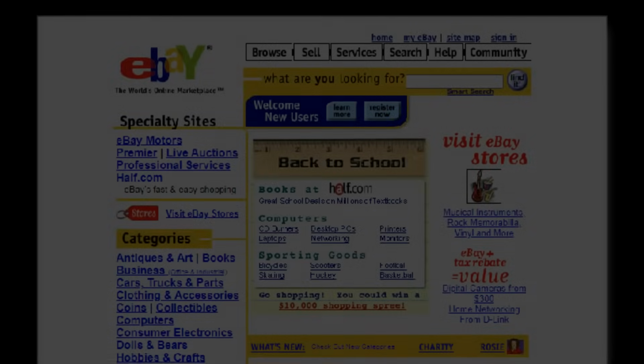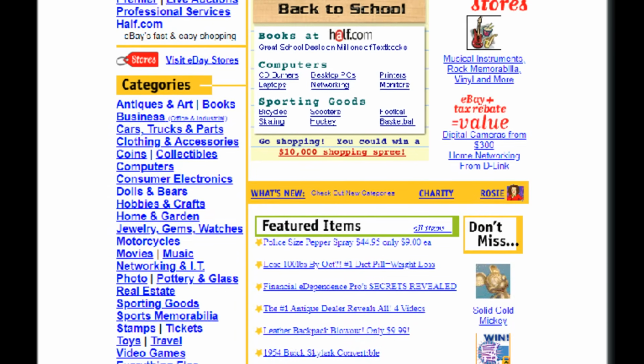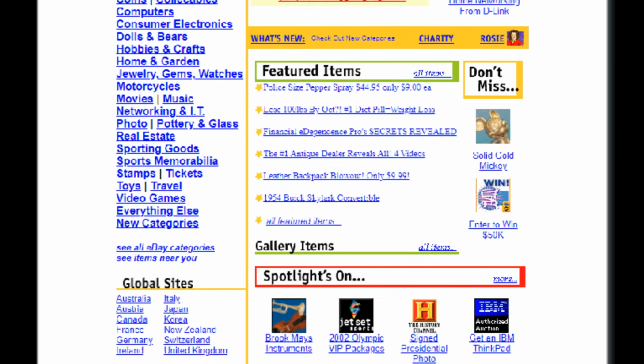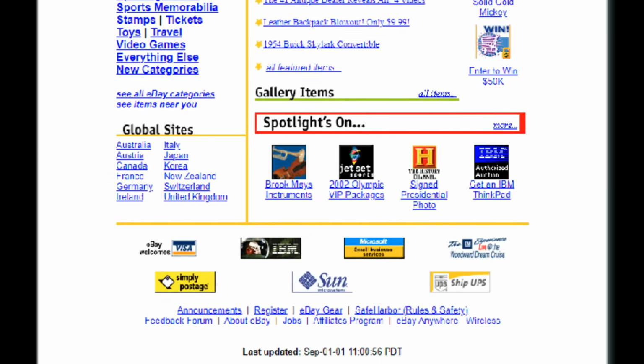But interest did not wane. eBay, being founded in September 95, was already one of the biggest sites on the internet by 2001, with 22 million registered users, pushing some 79.4 million auctions per quarter.